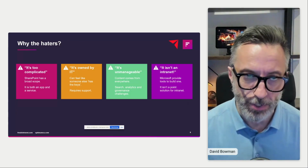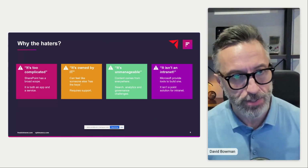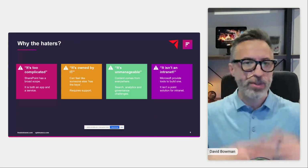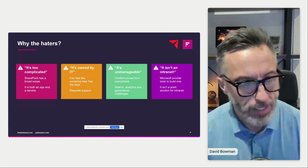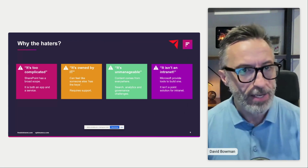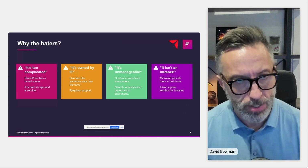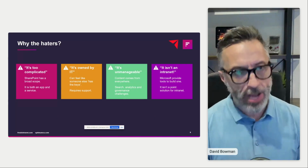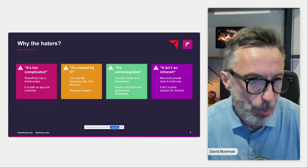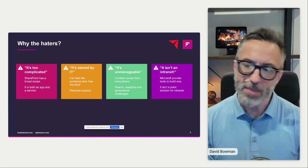It's unmanageable, another classic battle cry. Even a successful SharePoint intranet brings governance challenges because it creates more content, more people, more sites, more information, more things that the intranet is doing. And on its own, that is going to create more reasons for content management. As people start to explore more about SharePoint as an intranet product, challenges around search, analytics, and governance become reasons that it can feel a little bit unmanageable.